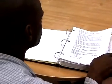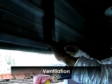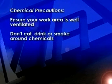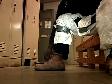If you're unfamiliar with the chemical, find out whether it's an acid or a base. Read the material safety data sheet. Read the label and look for specific written warnings. Take some common sense precautions around chemicals of any type. For example, ensure your work area is well ventilated and don't eat, drink, or smoke around chemicals. Wear appropriate personal protective equipment and change your clothes when you finish at the end of the day. Don't take the same clothes home with you.